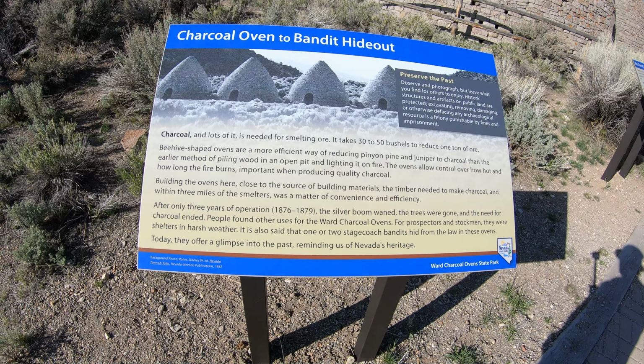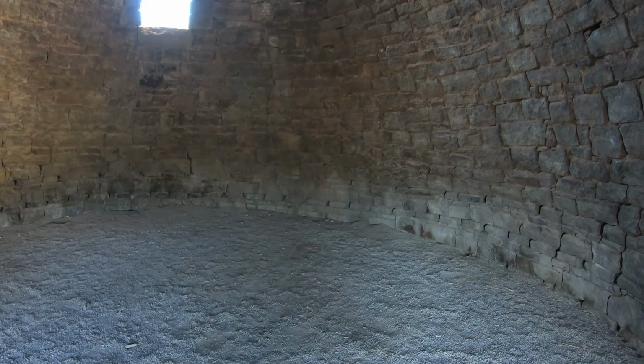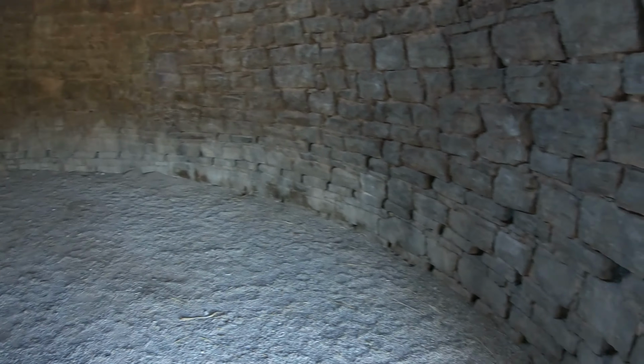And we're going to go in here. Hello, any animals in here? Ooh. Not going to be attacked by a bear or anything. There's the opening up top. Pretty big. I think all this was in here and built that fire, and pretty simple design, but must have worked great back in the day there.